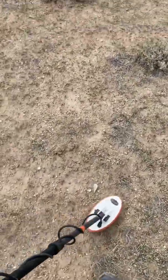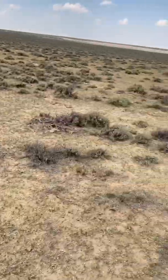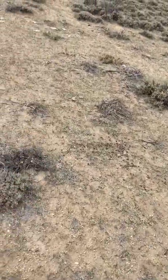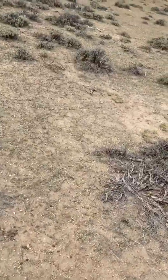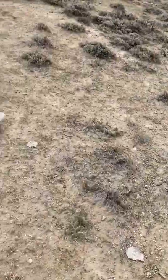I'm gonna try filming while I'm walking. See if we can find something live. Yeah, I meant to change out to this bit larger coil. I kept the smaller coil on because I thought I might be getting in some rocks or something, but it's not the case. Pretty big open areas.